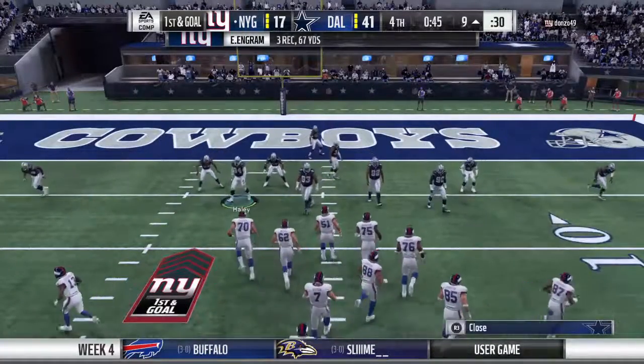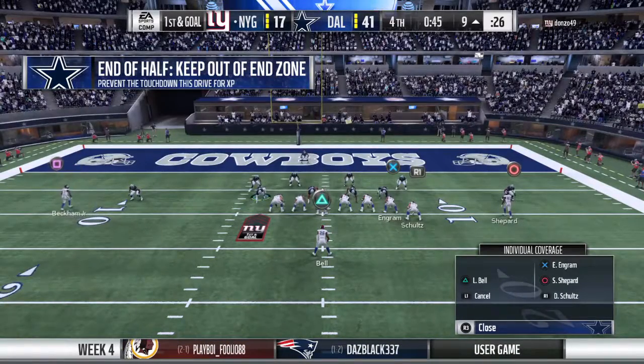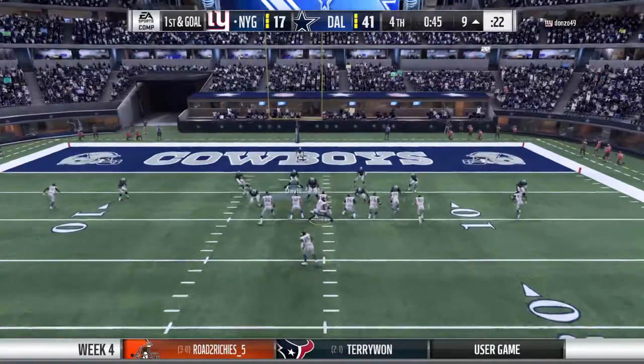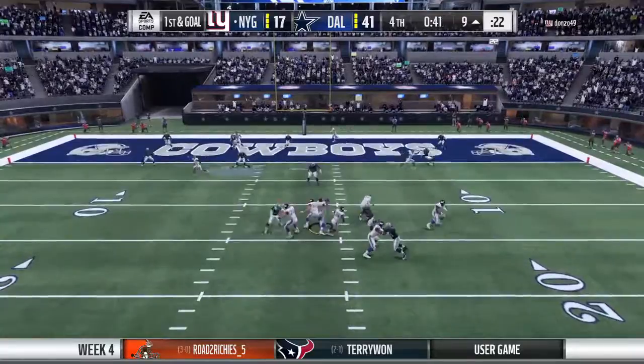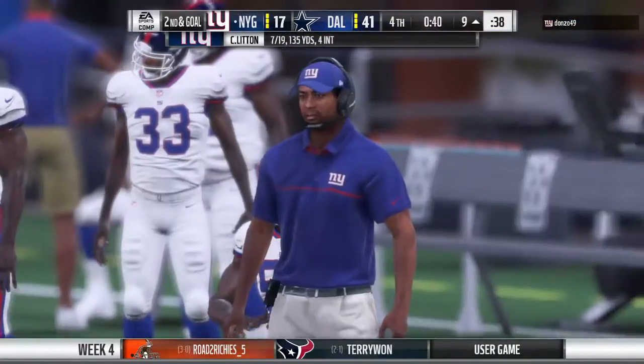To me, it'd be like playing basketball, and you put up a token press. Make sure you get up there and make them eat up some time. Make it a little bit of resistance so they can't just run it right down your throat. Now back to throw. Toward the center of the field, but it's incomplete.